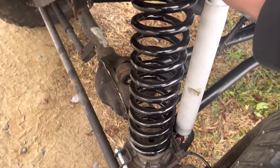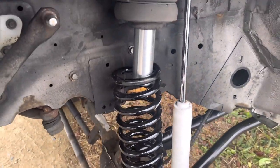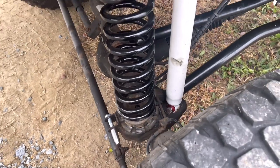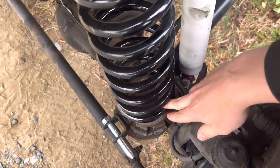We're also going to be making a ton of products for the Grand Cherokee that we'll be bringing to the market, with testing on my build first. And this Jeep's about to be the most insane rock crawler Grand Cherokee there is. So make sure you guys stay tuned for that.